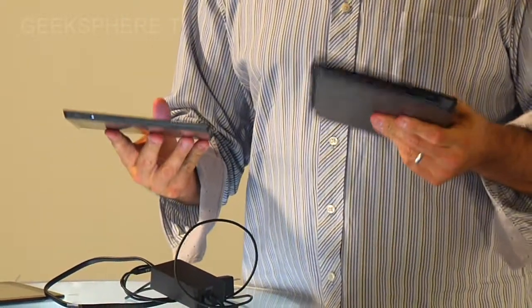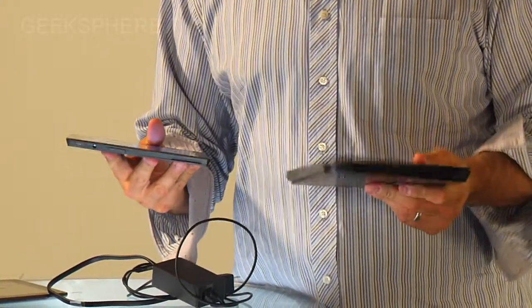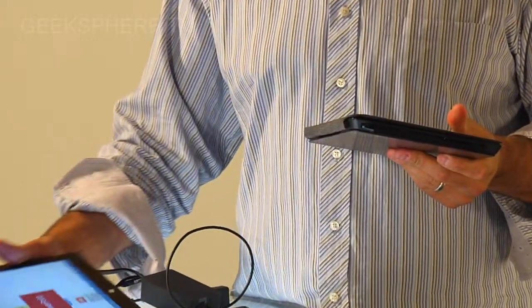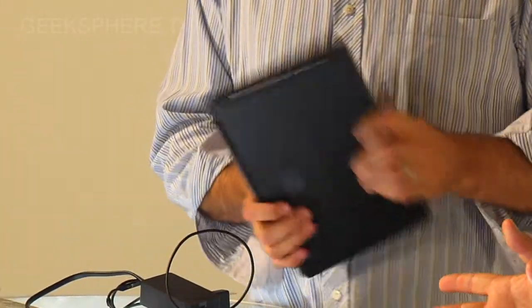Definitely a weight comparison. It's not a lot heavier, but I'd say 20-30% heavier than the RT devices. Again, there's going to be some downsides for having so much more power. Yeah, but it definitely feels nice in the hand, doesn't it? It does, yeah. Now, if I can just hand that to you, we're actually going to power this up.